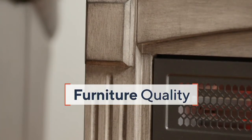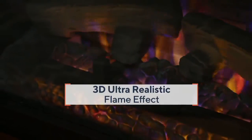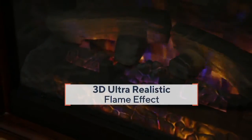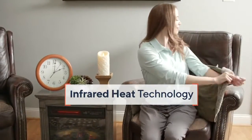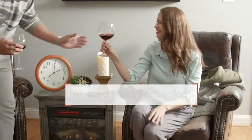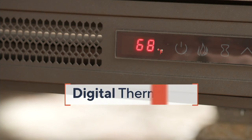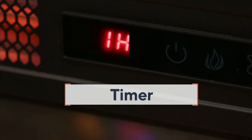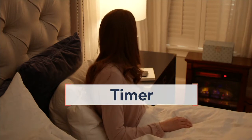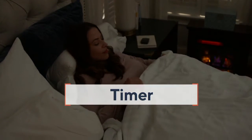It is furniture quality, cabinetry built by an award-winning furniture company. We give you that ultra-realistic 3D flame effect, because 3D brings everything to life. The infrared heating technology is our very best powerhouse, yet runs efficiently. It comes with a remote control. We give you batteries, so for gift giving, you've got it all taken care of. It also has the digital thermostat and digital timer, which make this heater even more efficient because it runs at the exact temperature you want, no hotter, and the exact time you want, no longer.